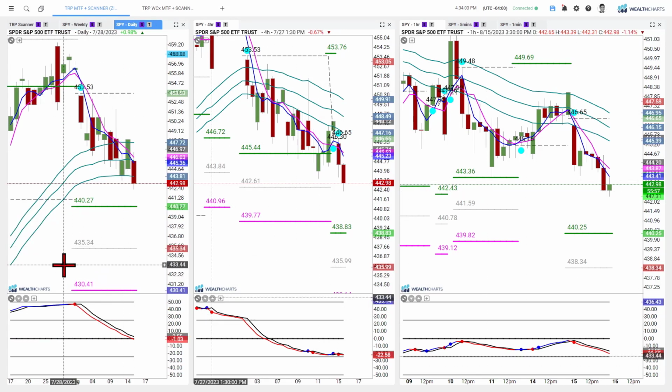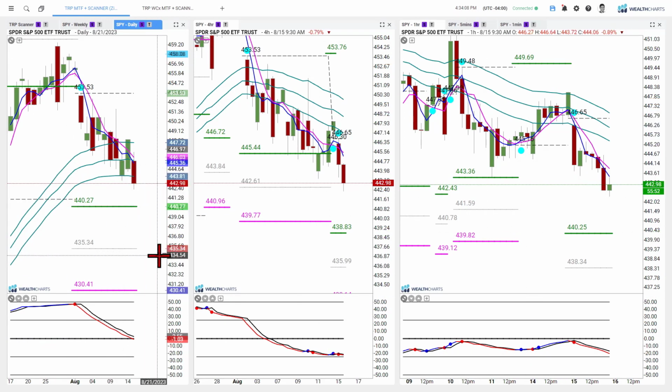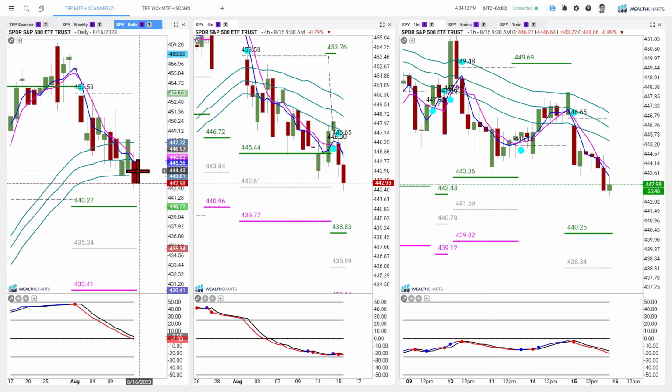I want to be open to a test of the 440 and bounce and move back down, or a test of the 440 and then a back test of the channel that turns into something else. And that something else is something that is conjecture at this moment. I hope that this has given you a fairly clear idea of likelier outcomes, and likelier outcomes are not ones that we want to count on 100%. They are likelier, not certain. So we want to trade what we see. And today it was about shorts in the active trader room.